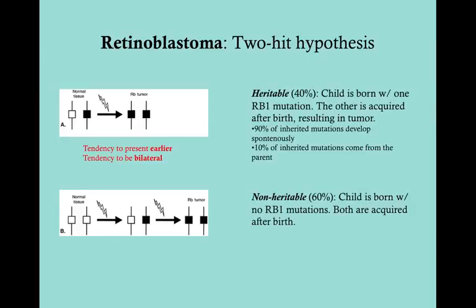So the non-heritable retinoblastoma is where the child is born with no RB1 mutations, and both mutations are acquired after birth. So you can imagine why this would have a tendency to present later, because you have to get 2 separate injuries. And this is more likely to be unilateral because you remember that a tumor arises from 1 cell, so you would have to be affecting two cells at the same time. So that's less likely that a non-heritable retinoblastoma is going to be bilateral.